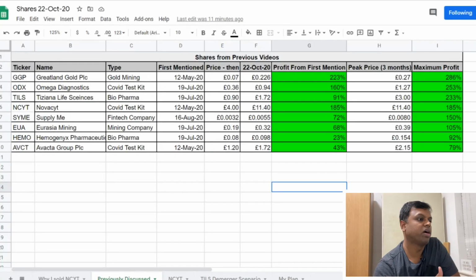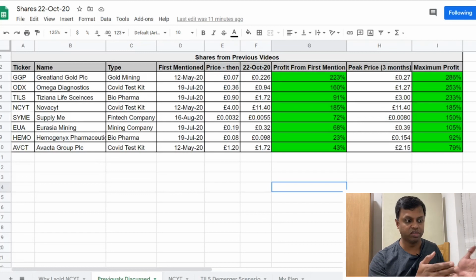So, a brief look at some of the shares that we talked about in the previous videos. When I started this, one of the hesitations I had was that I'm basically vouching for some of these shares, even though I'm not an investment expert. So I've always put this disclaimer saying that, look, it's not investment advice. This is only my portfolio. I'm not asking you to buy these shares, but I'll also explain fundamentally why I have bought them, and that will give you confidence, if you're in the UK, to go ahead and invest in these shares.